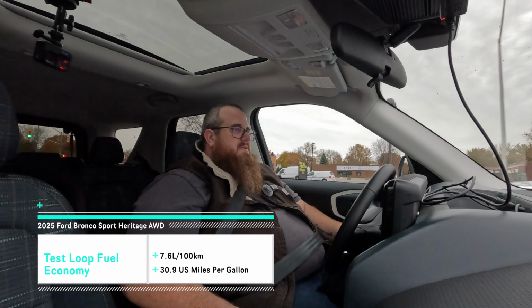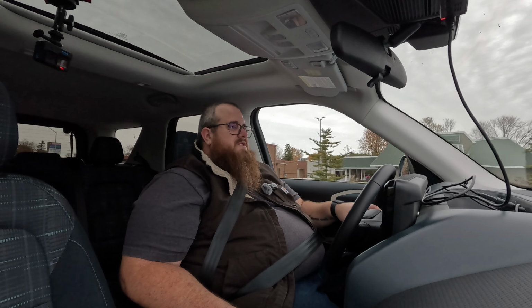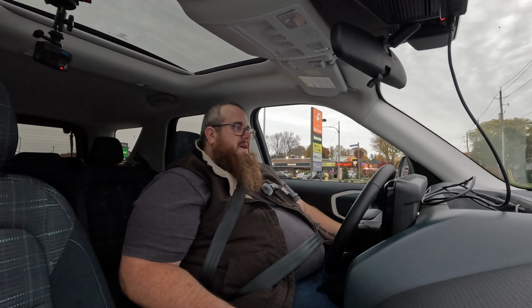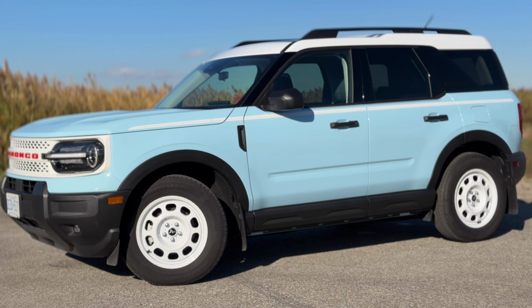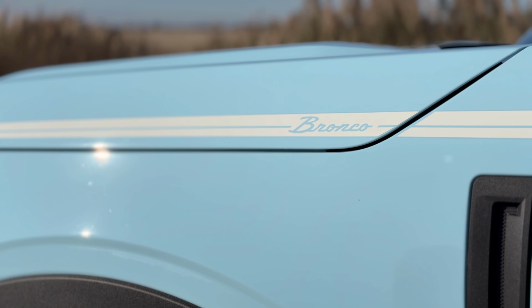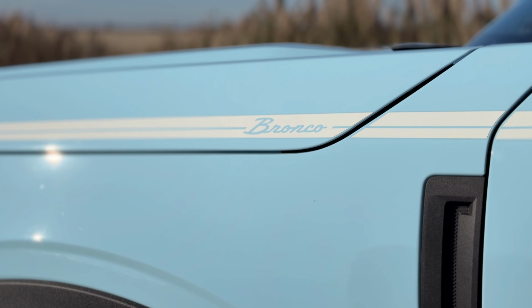The hybrid should be more efficient, but as I talk about pretty often when we're doing any fuel efficiency testing here on Test Drive, your mileage will vary. Our test loop is very dependent on highway driving, which is not where a hybrid excels. And something like this 3-cylinder might do a little bit better because there isn't that added weight of the battery pack that really isn't being utilized while you're at highway speeds. So it was pretty good.